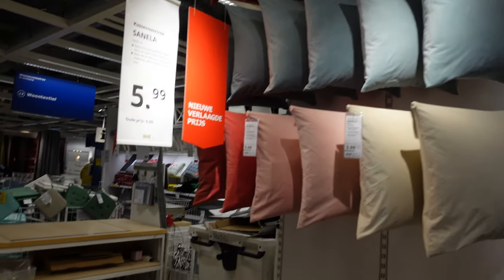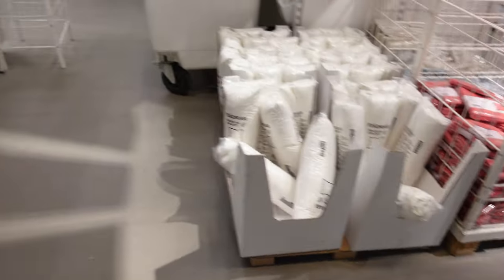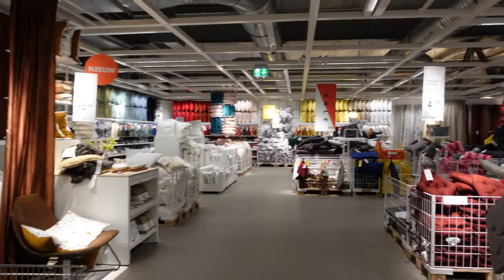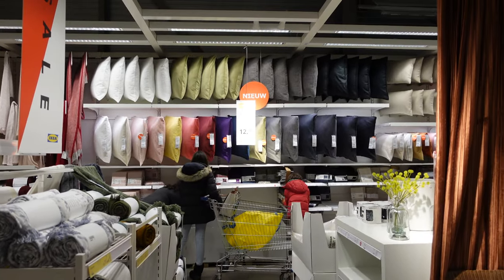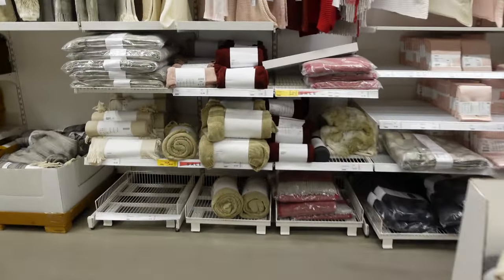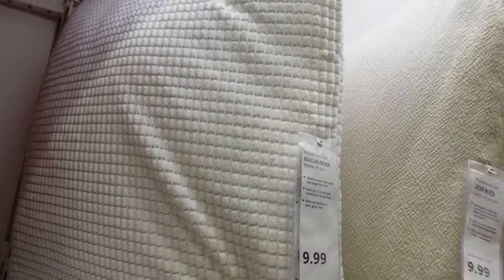Pillow cases. We got the pillows already. Yeah, the 50 by 50. Oh, that for me right there is heaven. Okay, let's go. So, these are groot and they're new. Yeah. Those are very big. I'll show you guys. Oh, wow, these are huge, guys.